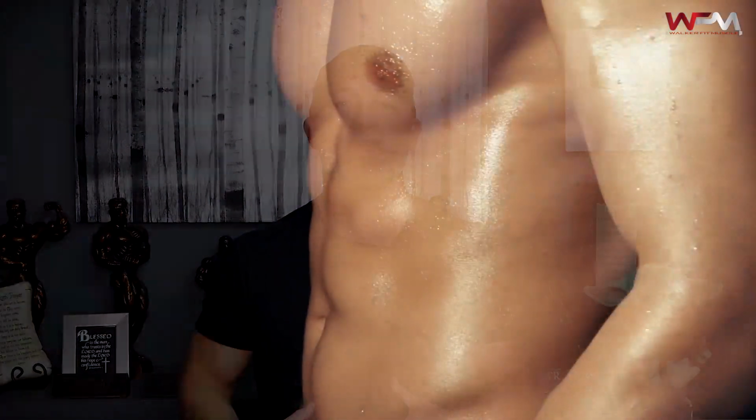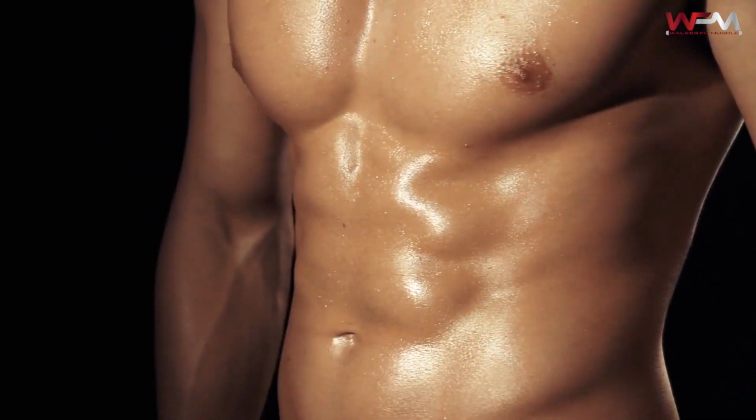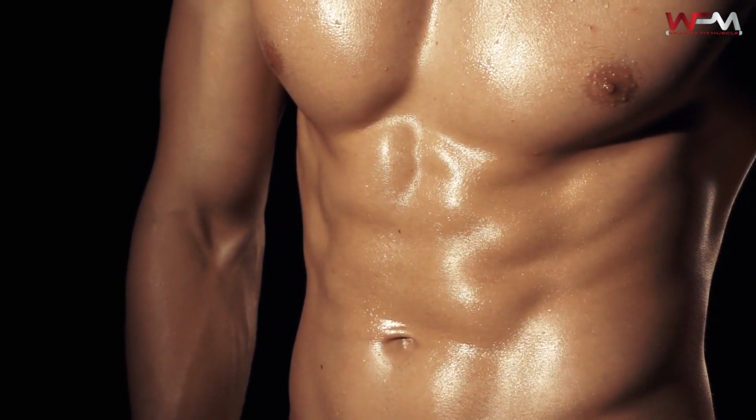Here's the thing, your abs are a muscle, man, all right? A muscle like your biceps, triceps, chest. To grow a muscle, you need resistance. That's no different for your abs. A lot of people neglect resistance when they're working their abs. They do a ton of high reps, a ton of endurance training for their abs. And guess what? You can have strong looking abs, but you may never even get to see those abs, all right?